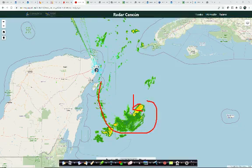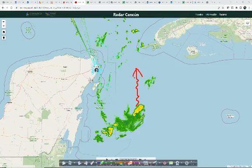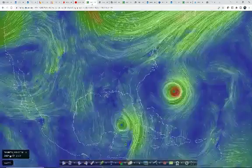You've got these deep convective cells popping up right near the center of circulation. So we do have an intensification trend currently ongoing, and I think that's going to continue over the next 12 to 24 hours as Idalia, over the course of the day on Monday, slowly starts to move north in a little bit more organized fashion.